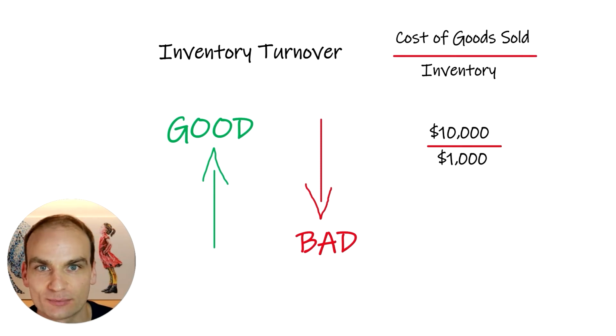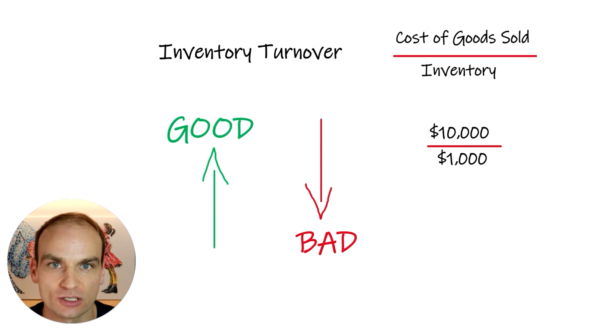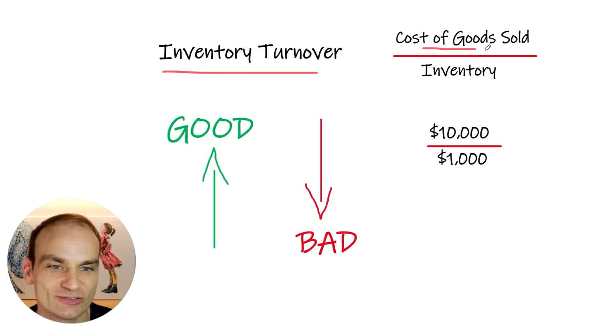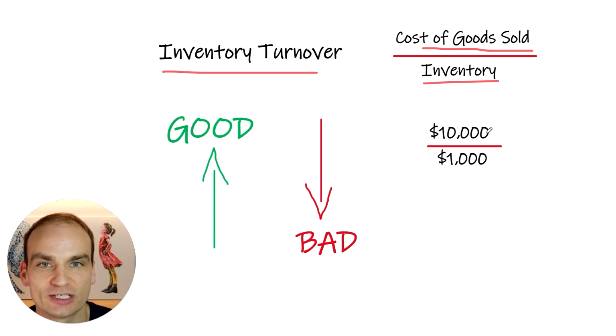We're going to use the example of Target because any investor in Target, if they were following the inventory turnover ratio, would have seen that there were problems a couple of quarters prior to the sell-off of 25% on one given day. Let's get straight into segment number one. Segment number one, inventory turnover. What is it? It's the cost of goods sold divided by the inventory.